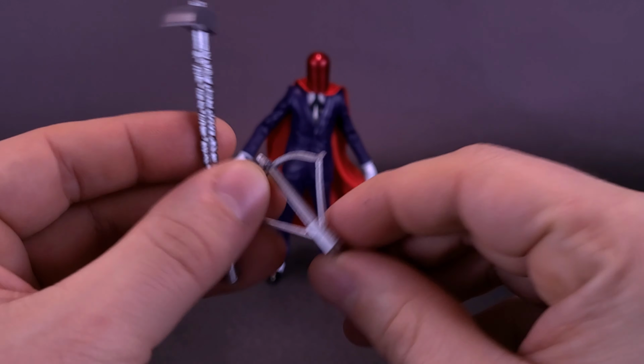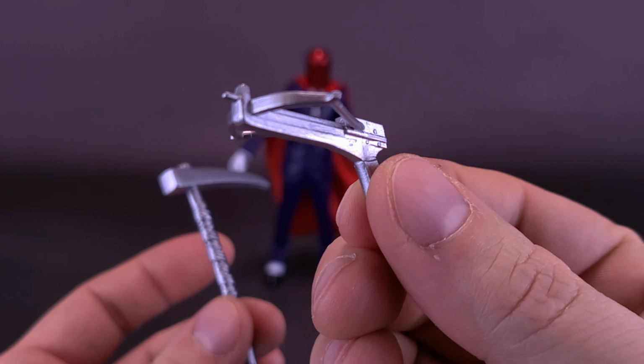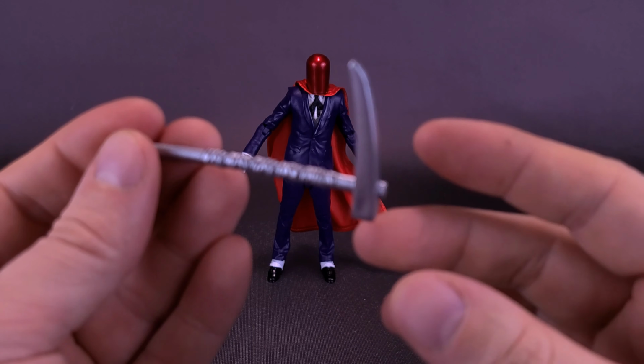Meow, meow. But the figure does, like I said, come included with a crossbow and sort of a sickle weapon. The crossbow I recognize, I think, is the one that came included with the Huntress. I can't quite place where the sickle came from. I think it's the villain that has the glowing eyes. He looks like he comes from The Purge.